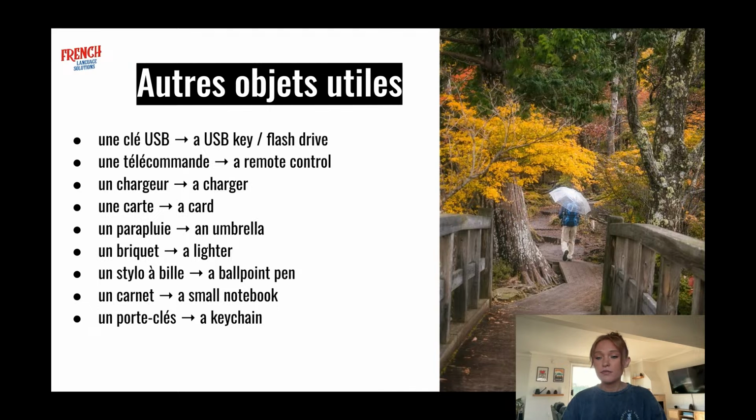A charger, pretty much similar, un chargeur. So we put the U in between. Un chargeur. A card, une carte. An umbrella, un parapluie. Parapluie. Pluie means rain. Donc parapluie for the rain. A lighter, un briquet. ET makes the E sound, same as the ER. Donc a lighter, un briquet.